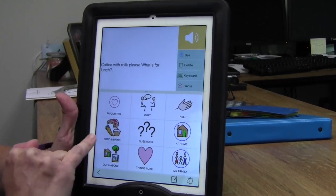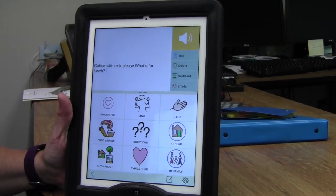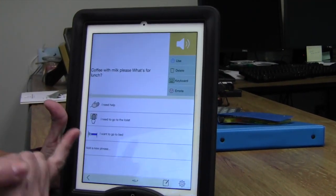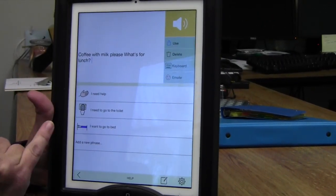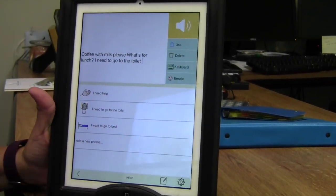So instead of food and drink, maybe you want medical issues and say, I have pain, I call my doctor. I always suggest that one of these be not just help, but call 911, call my daughter. Have a list of people that you would like to call in case of an emergency. I need to go to the toilet.